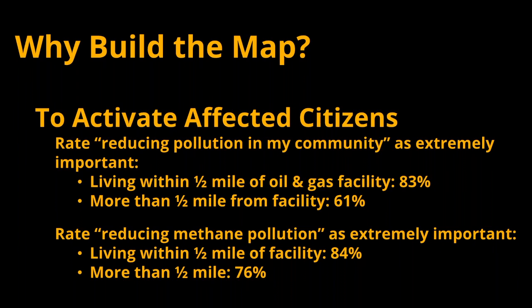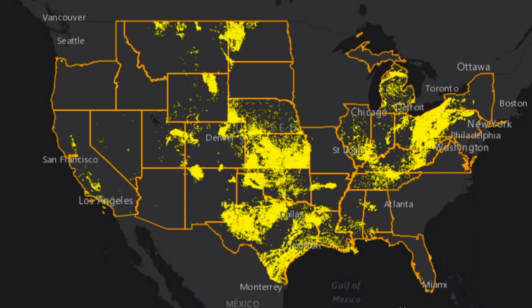So this right here is the basis for the threat map. The yellow area that you're looking at is a half mile threat radius that we've drawn around active wells, compressor stations, and processing plants in the U.S. So this does not include pipelines or other types of facilities, and it is specific to active facilities, so not future development. But we feel that this is a pretty accurate representation of oil and gas production and transmission today.